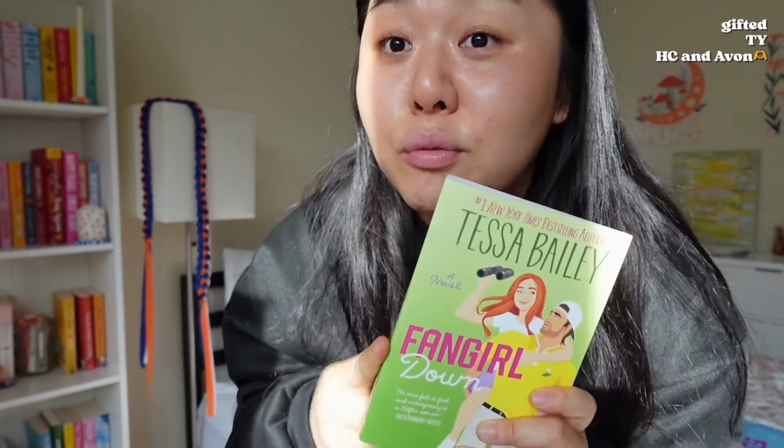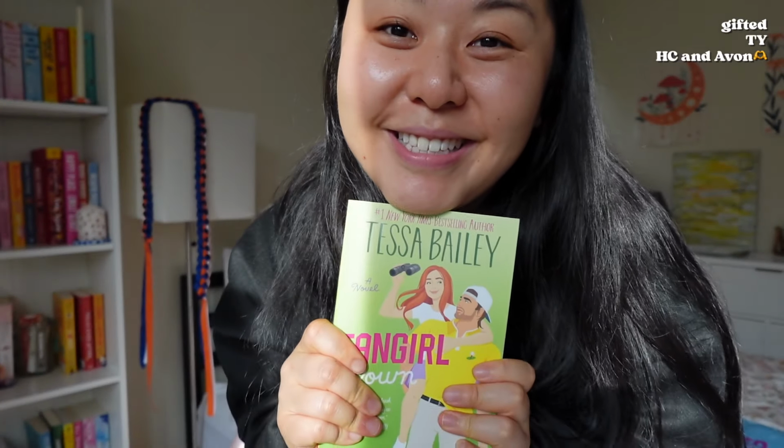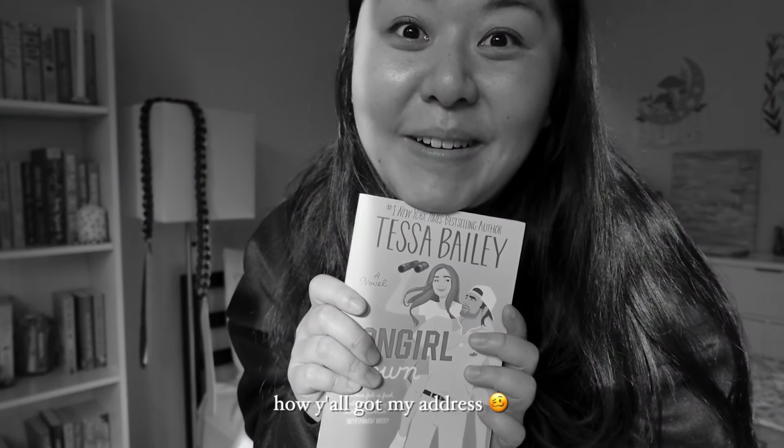Okay, this is one of the first books that me and my book club read. This book actually came out earlier this year, I think a few months ago. If you haven't read it, you should read it. Thank you, Miss Tessa Bailey. Thank you, Avon. And thank you, HarperCollins, for sending this, even though I have no idea why.